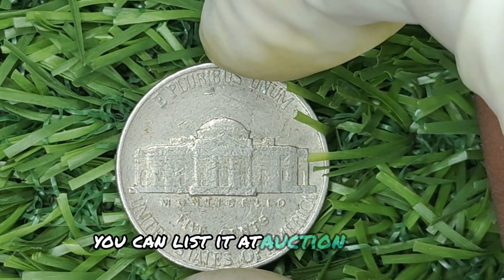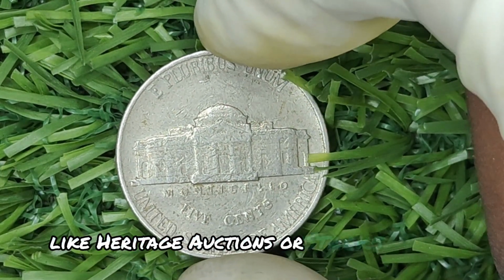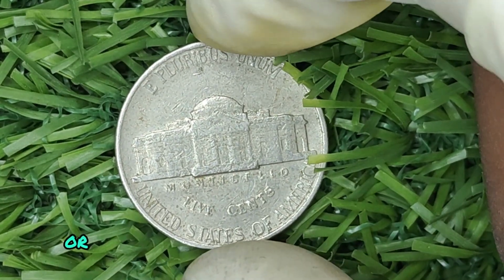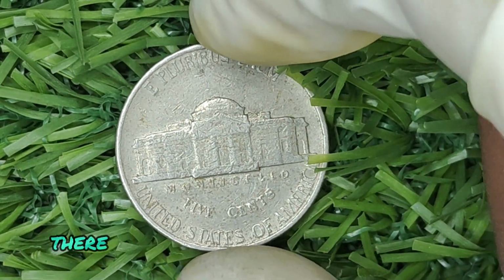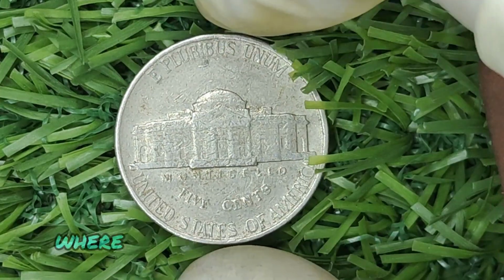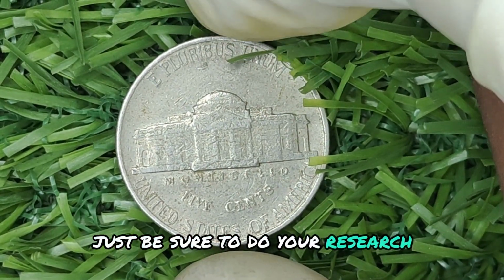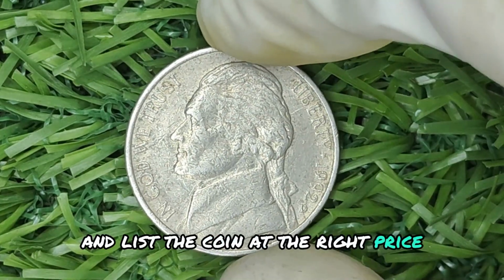You can list it at auction houses like Heritage Auctions or Stack's Bowers, which specialize in rare coins. Or, if you want a more direct approach, there are online marketplaces like eBay where collectors may bid for your coin. Just be sure to do your research and list the coin at the right price.